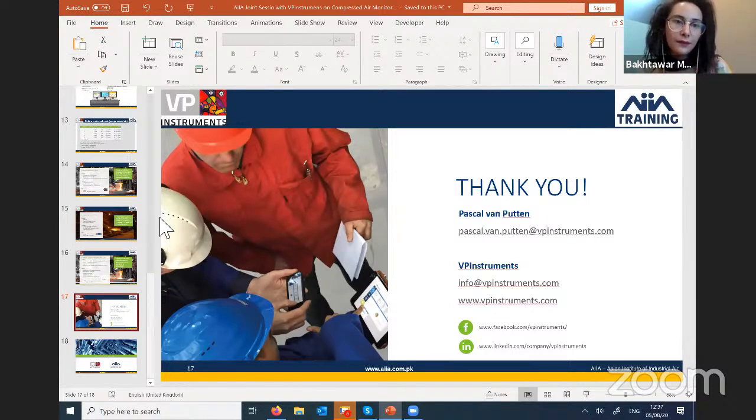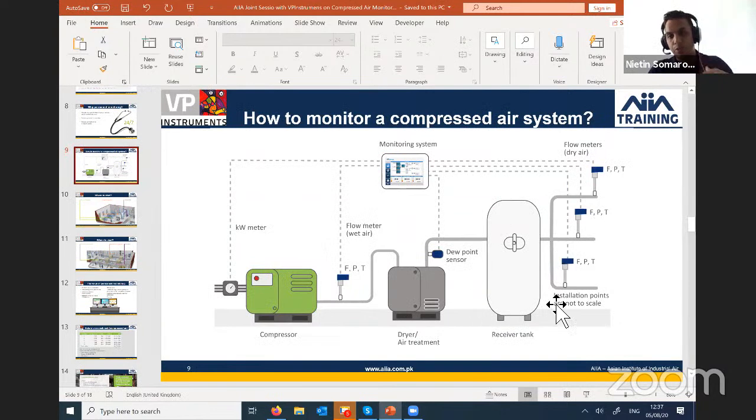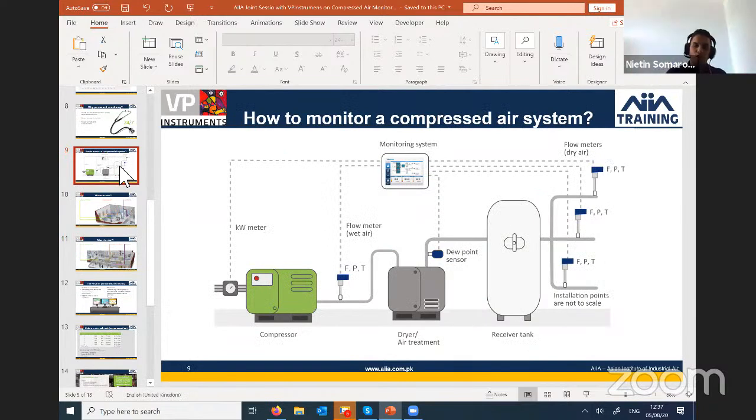compressors? There are several types of flow meters that we offer. If you look at this picture, you can see that we have different flow meters for wet air and different flow meters for dry air. And we also have different flow meters for point of use. So for each individual project and for each individual need, we can quote as per your needs. But if you want to measure wet air, you need a different flow meter than if you want to measure dry air. But we can advise you per project.